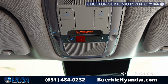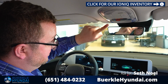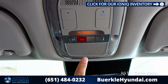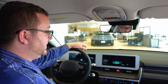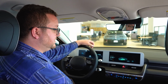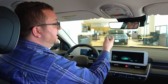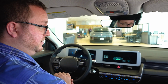Taking a look at the roof console, we have our light controls, including our touch map lights. We also have our BlueLink customer service button and our SOS button for BlueLink Connected Care, which comes free with all Hyundais for 3 years and will connect you with emergency services if it notices a rollover or a crash in the vehicle. The rear view mirror is auto-dimming and does feature HomeLink in the SEL and Limited models.